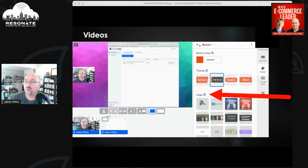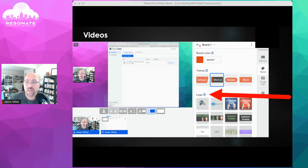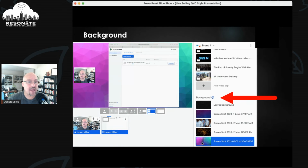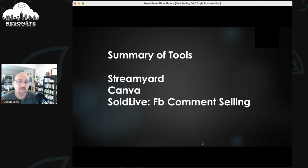So there you have my logo that just popped up. I've got other ones loaded that I could add. You get the idea here. And I could also change the background if I wanted to. So here's a background change. So that's some kind of purple fractal thing going. You get the idea. So those are videos and backgrounds.